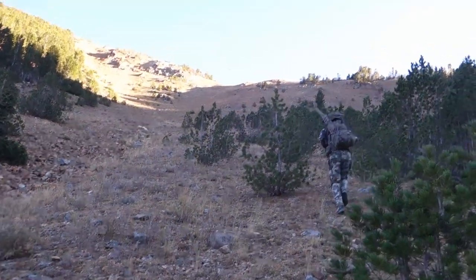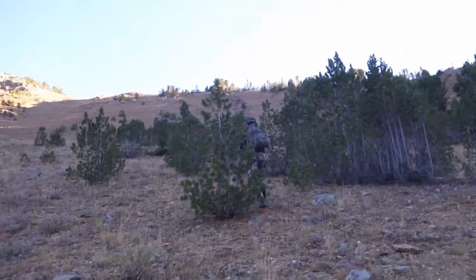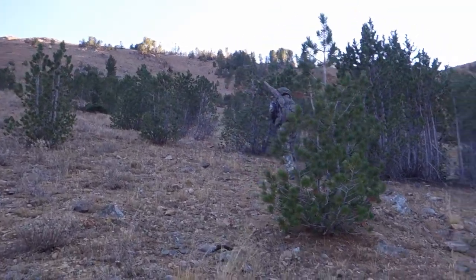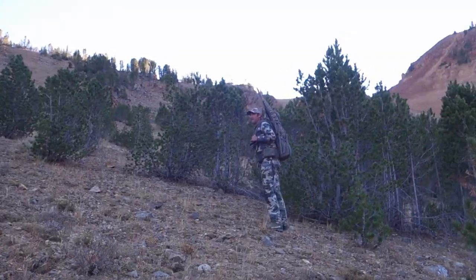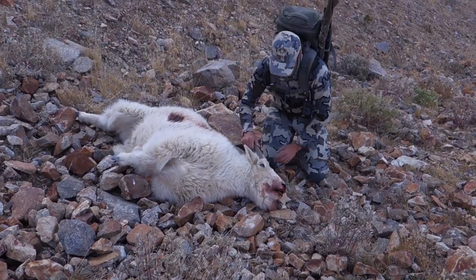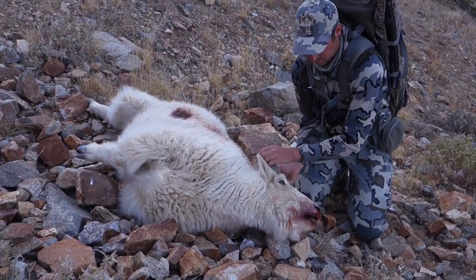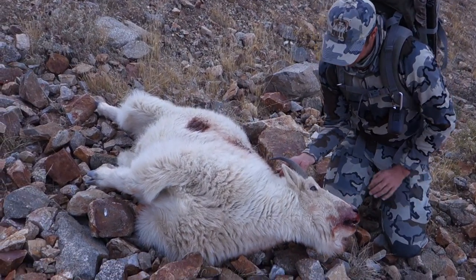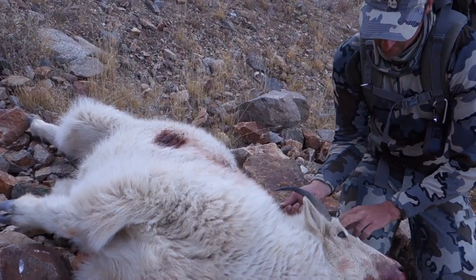Allie and I made our way down our respective mountains and met at the bottom, below the mountain goat. We shared the excitement of an amazing day in the mountains and made the climb up to the downed goat with an immense respect and feeling of accomplishment. Here he is. There's three annuli on here.